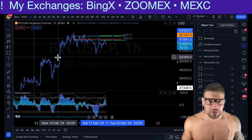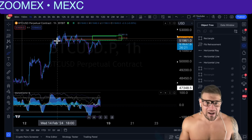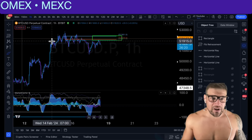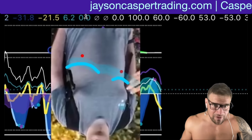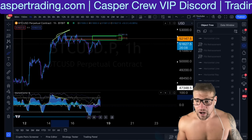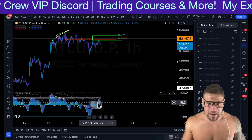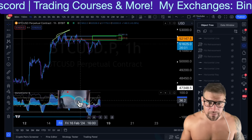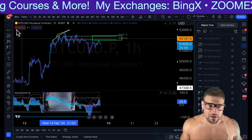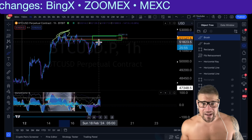Now, if we actually take a look at what happened as we came up to this high, as the price is making higher highs here, the momentum waves and the money flow are both getting lower, strangely resembling the chest of Sam Bankman-Fried. In fact, if we superimpose his chest onto Market Cipher B, we can see that they virtually line up perfectly, right? It's actually crazy. The resemblance is insane. Money flow and momentum waves getting lower, and so we are seeing some bearish divergences form as we make this high.